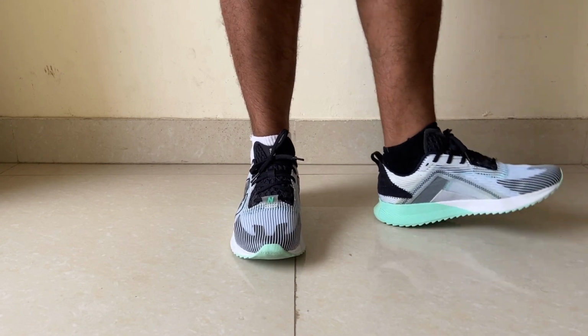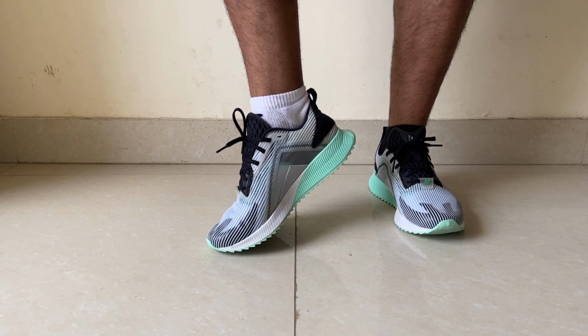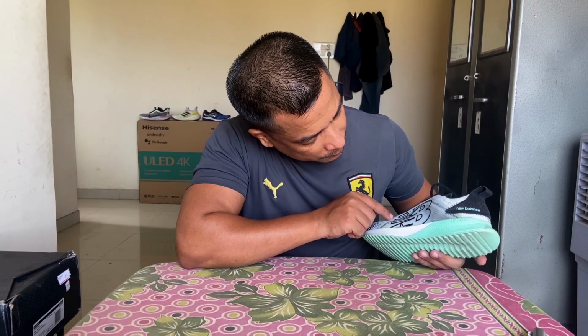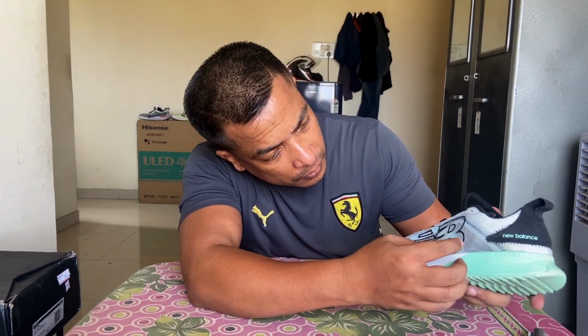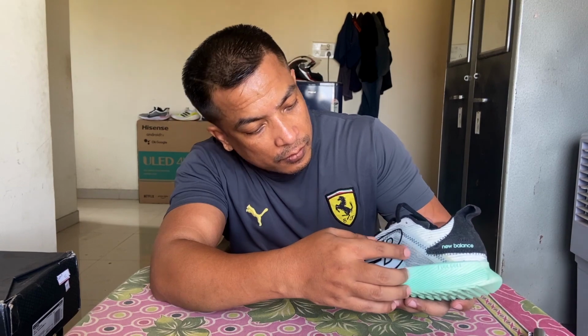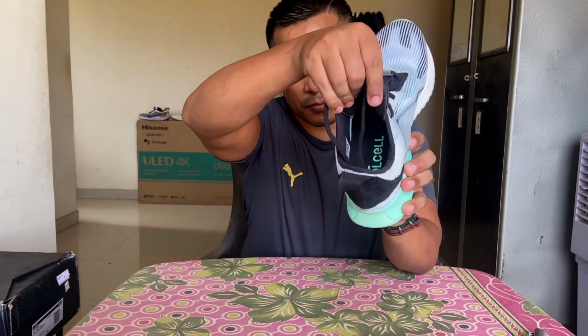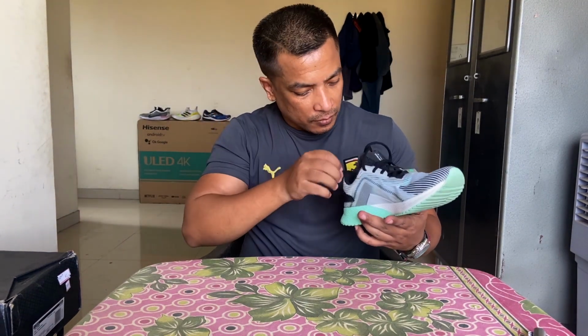So the inside of the shoe, you can see this stitching. It is called a ripstop stitching, which is used in outdoor clothing or nylon clothing, any type of fabric stitching that requires reinforcement.